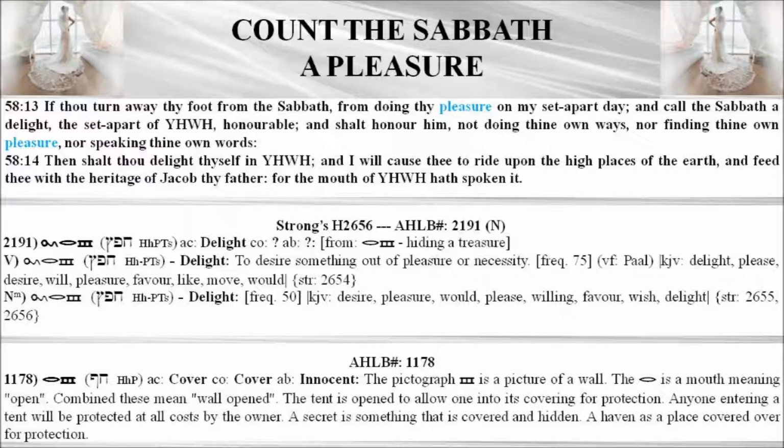At the 2191, we see from right to left the het, which is the wall, the pei, which is the mouth, and the zod, which is the little man on his side. The action is delight. And we see it comes from the 2-letter parent root, het, pei, as in hiding a treasure. So if we go back and look at that 2-letter parent root that it came from, it's in the ancient Hebrew lexicon 1178. The action is cover, the concrete is a cover, and the abstract is innocent.